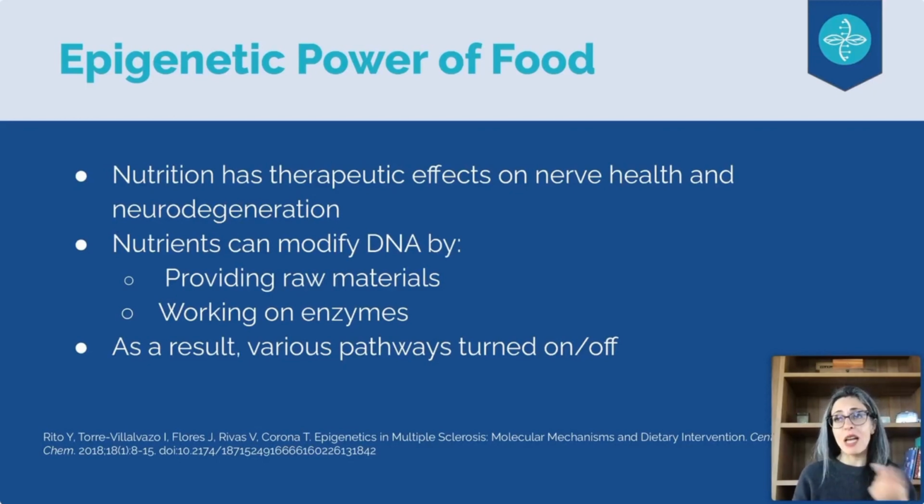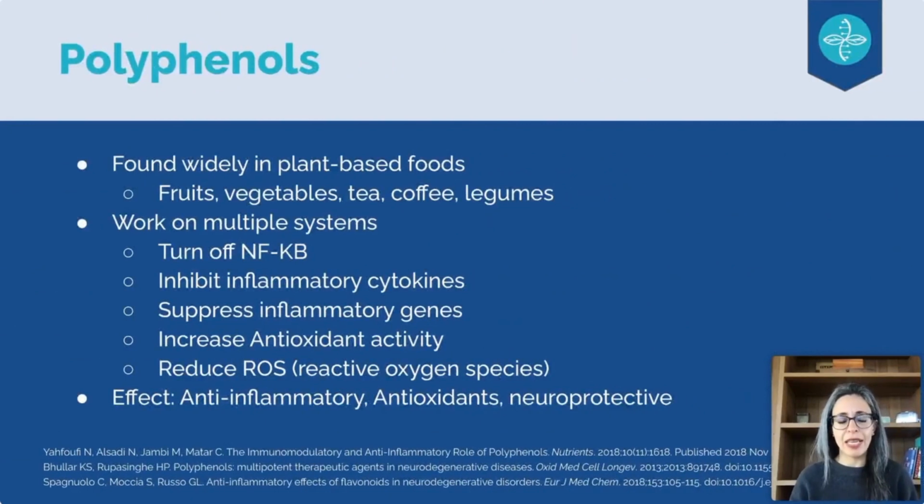What's great about this is that we actually have control over this, right? I always like talking about things that we can control because that's powerful, right? That puts choice in our hands. So let's take the group of polyphenols, which are molecules found widely in plant-based foods, not just fruits and vegetables, but also beans and seeds and legumes, tea and coffee even have them.